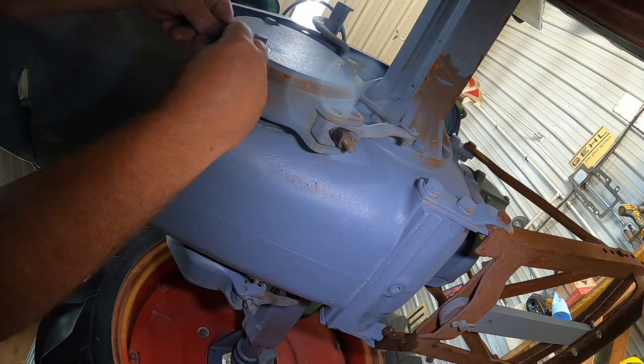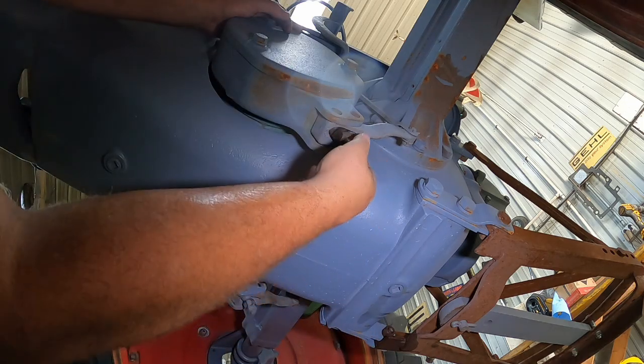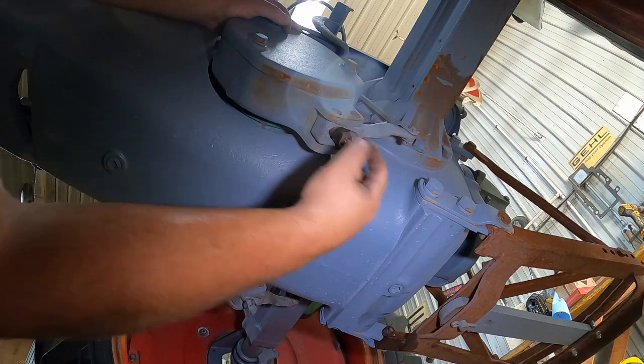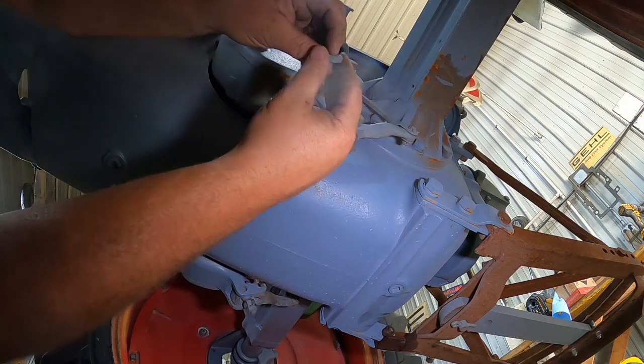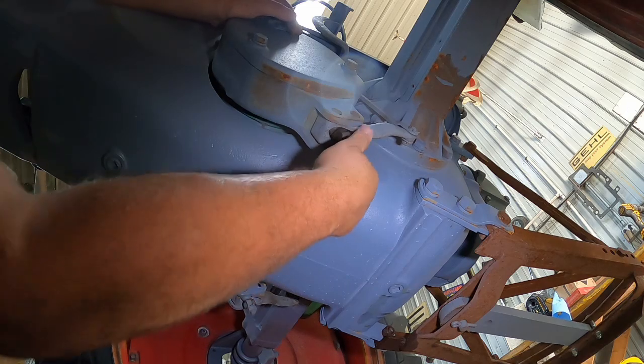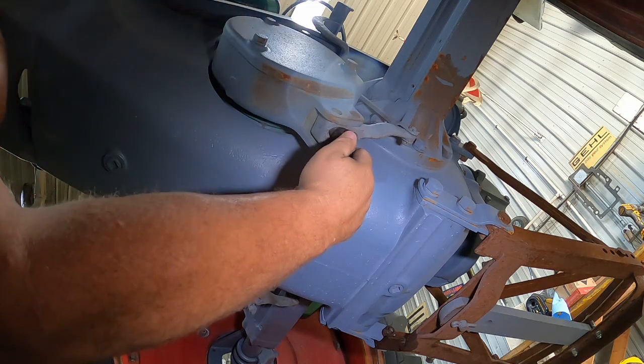Well, it's got to slop out. That'll keep this pin from moving. Well, it can move a little bit, just what little bit it hits against that adjuster nut. The jam nut on for now. Then we can go up top and hook up more bits and pieces.